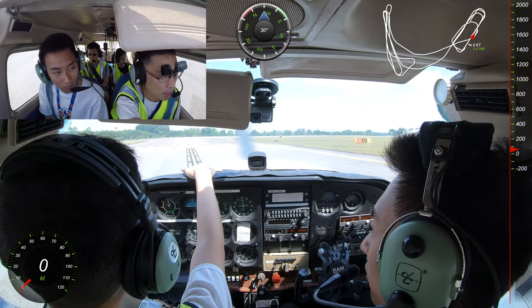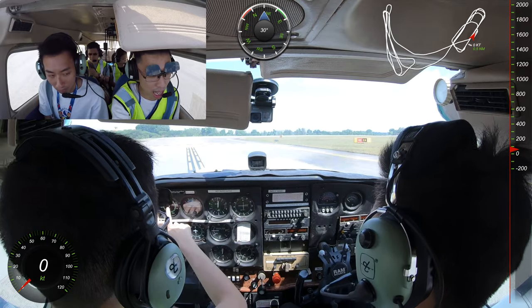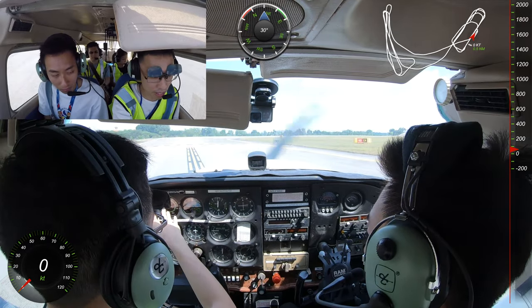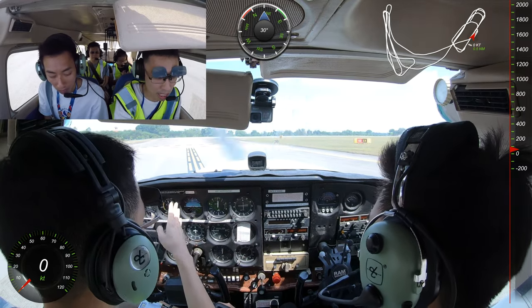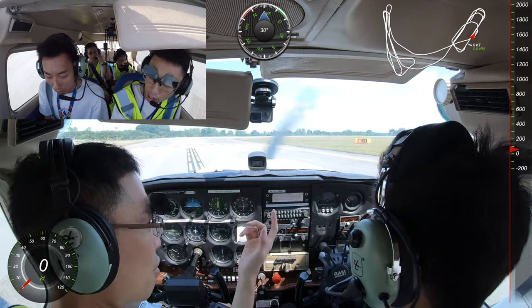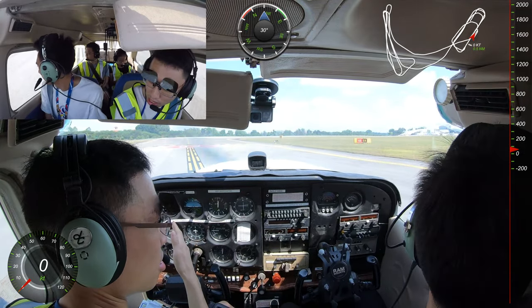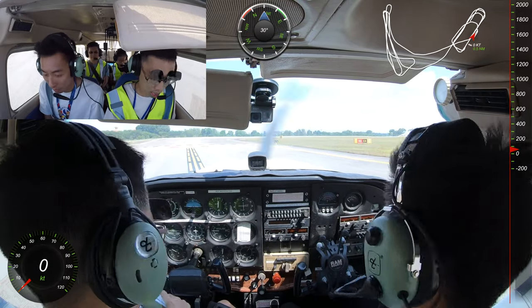Okay? How do I know if there's a problem with the takeoff? I must hit at least 70% of the rotation speed on the runway. So I must hit at least 40 knots by the time I'm halfway. Halfway is defined by where the control tower is. If I do not hit 40 knots by then, I'll abort the takeoff. Okay? Any questions?